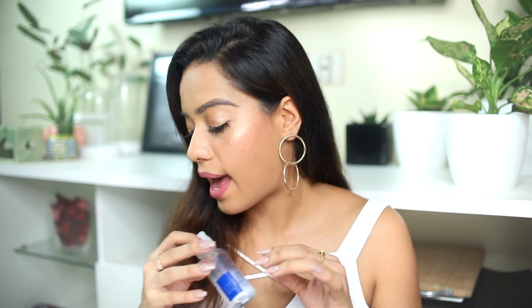Then I have my lens solution. So this is the Bausch & Lomb Bio True Multi-Purpose Solution. So I like to carry this because I wear lenses, and sometimes my eyes get dry, or if my lens is irritating me, I like to clean them. So I always make sure that I have this in my bag.